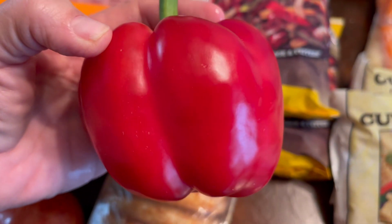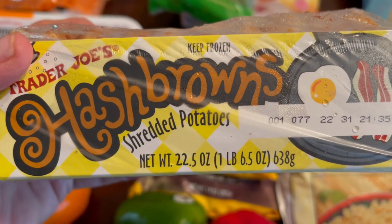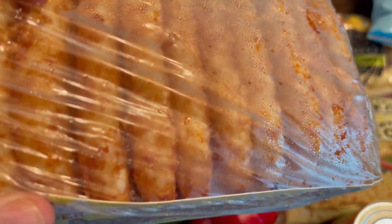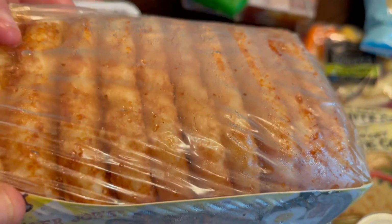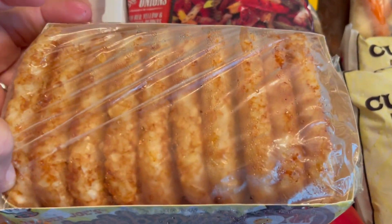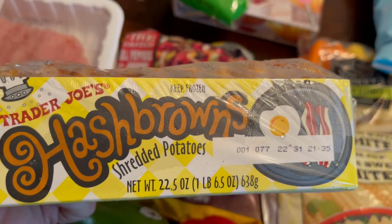I think I'm going to make some stuffed peppers this week. I got a package of the shredded hash brown patties. These are 4 points for each patty. So sometimes they're good to have a change up instead of just regular shredded hash browns.